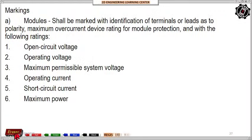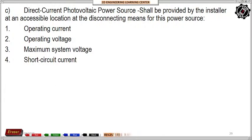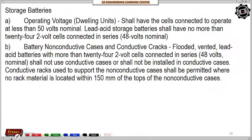Okay, the markings. So ano ang makikita na markings sa ating module? It shall have the following markings for the modules: the open circuit voltage, the operating voltage, the maximum permissible system voltage, the operating current, the short circuit current, and the maximum current. For the alternating current photovoltaic module, dapat nakalagay doon ang operating AC voltage, operating frequency, maximum AC power, maximum current, tapos maximum overcurrent device for module protection. For direct current photovoltaic power source, dapat nakalagay ang operating current, operating voltage, maximum system voltage at ang short circuit current. For storage batteries, no?